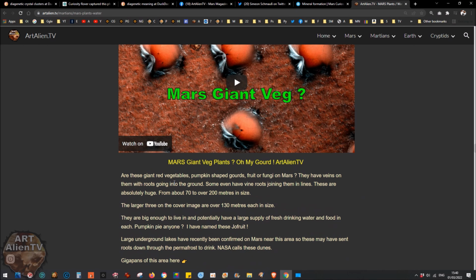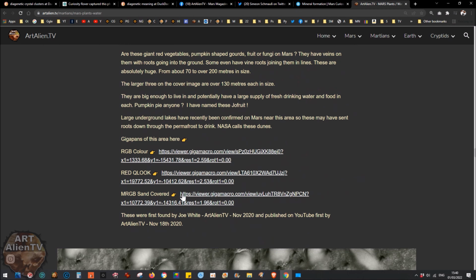Are these giant red vegetables, pumpkin-shaped gourds, fruit or fungi on Mars? They have veins on them with roots going into the ground. Some even have vine roots joining them in lines. These are absolutely huge, from about 70 to over 200 meters in size. The largest three on the cover image are 130 meters each in size. These are absolutely enormous, okay? There's links to all the gigapans here, and they're a beautiful colour, a lot of them as well. Some are in black and white, but they're absolutely astonishing.